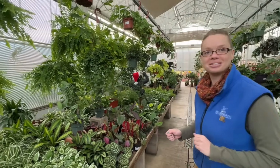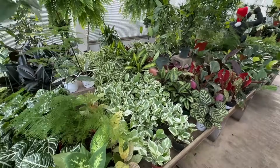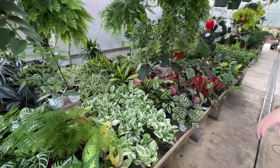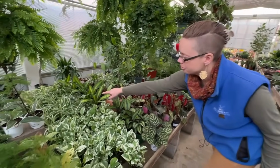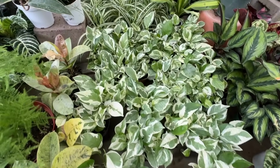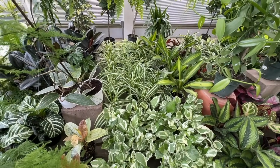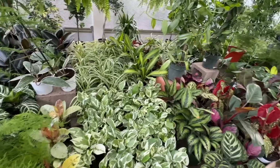You've accomplished your goal. Exactly. Right. So spider plants, pothos, those are sort of your starter houseplants, if you will. So the ones that are the easiest to keep alive. Yeah, they both don't need a lot of water. They are pretty adaptable in varying light conditions, and they just keep making more of themselves, especially spider plants.